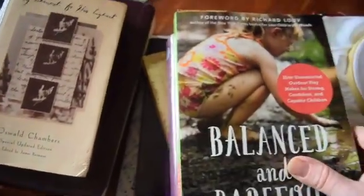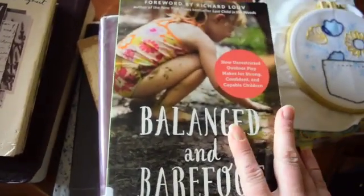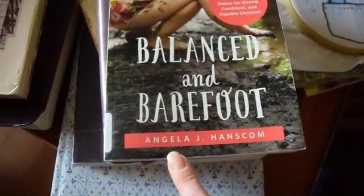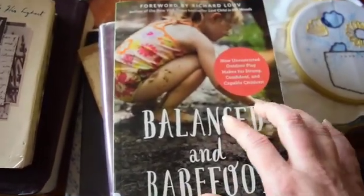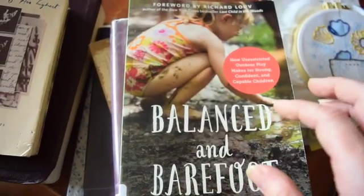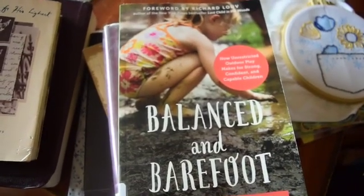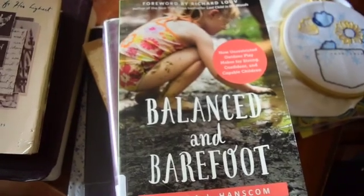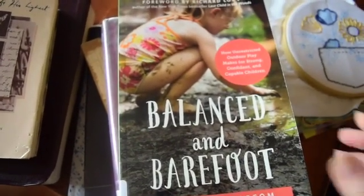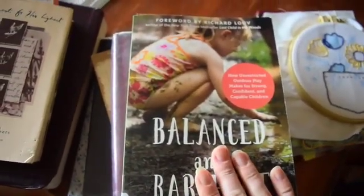And then the two things that are always next to my nightstand, I always have two books going, one fiction, one nonfiction. So this is my nonfiction read right now. This is Balanced and Barefoot by Angela J. Hanscom. I am loving this. I really, really wish I would have read this when my kids were younger because there is some great information in here about the physical development of kids, why they need to be outside, how it helps them physically, emotionally. Just really great book. I'm about halfway through and I can't wait to share more about that one with you guys.